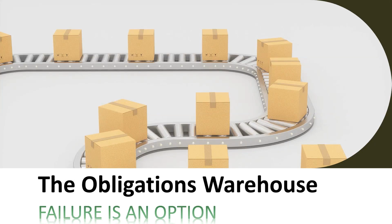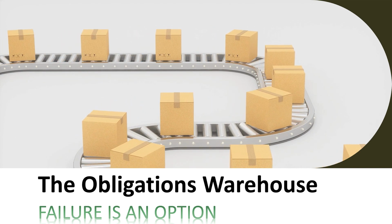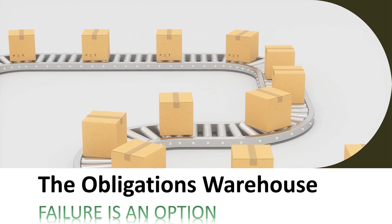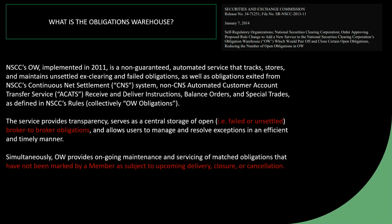What's going on, everybody? We're going to talk about the obligations warehouse out of the NSCC. Remember, failure is an option. We're going to go over how this works, what it's for, and we'll go from there. So look at these boxes on this conveyor belt for a second, and then we're going to look at the obligations warehouse. So what is the obligations warehouse?